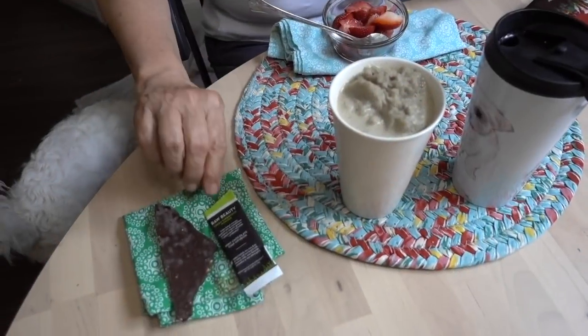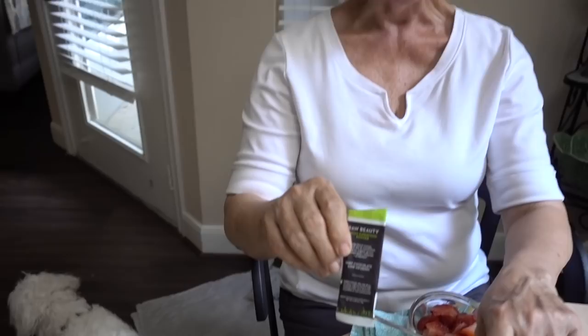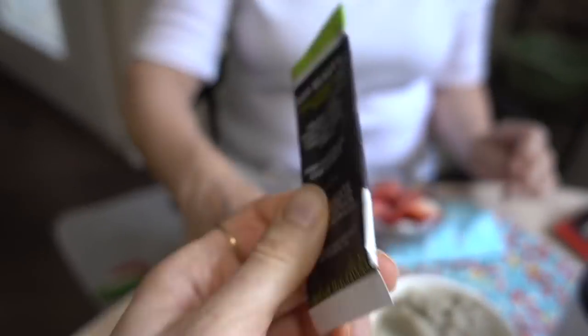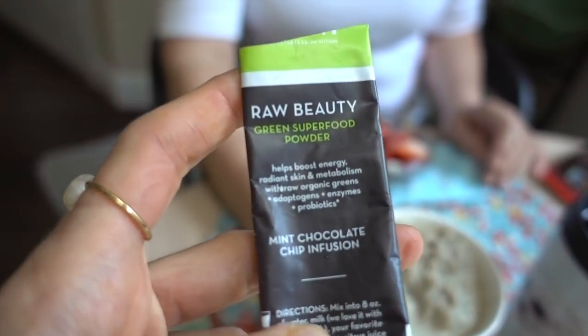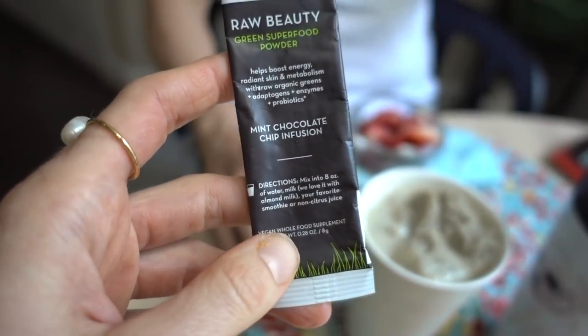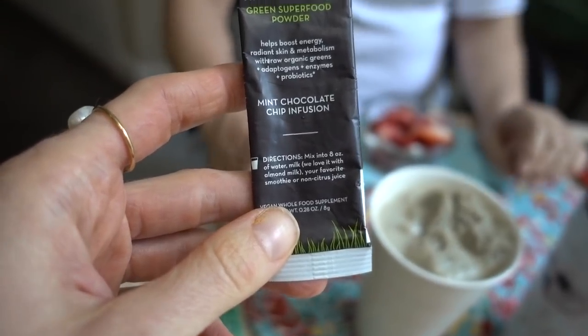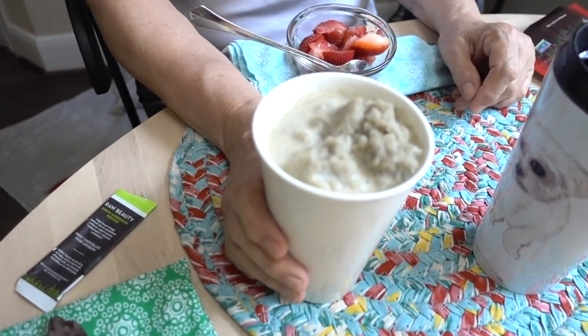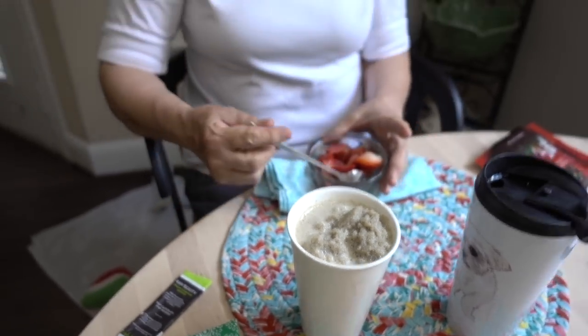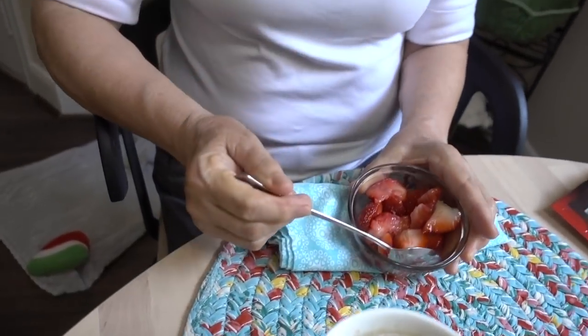What is this fancy dessert you've got whipped up here? I juiced this up in the blender with 8 ounces of almond milk. This is Raw Beauty Green Superfoods Powder, Mint Chocolate Chip Infusion. Oh, I've had this before. It's really good. You just mixed it with just almond milk, and then I threw ice cubes in, and it turned it into kind of a granita-type thing. Yeah, it tastes like mint chocolate chip. And we're having strawberries.